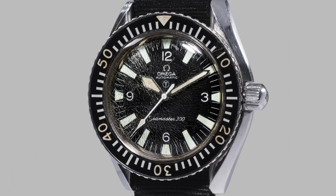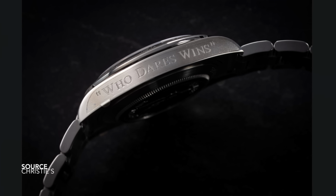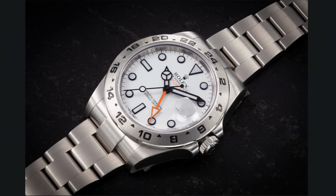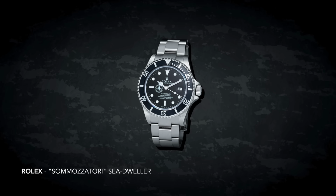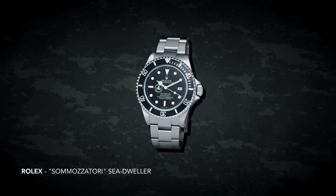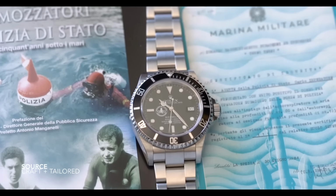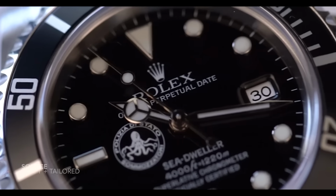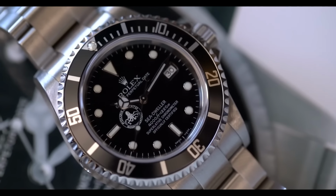So after quickly running through that timeline, I thought to get us a little bit more oriented for the modern Omegas that we're going to look at, I would discuss watches that have been made over the last 15 years, specifically for certain branches of the military in small batch numbers. A good reference to start is the 2008 Rolex Sea-Dweller Somazzatore. It's believed that a batch of about 79 watches were made, and the only real thing that separates this from the regular production model is the small octopus insignia at the 9 o'clock position. It's a great looking watch, highly collectible and sought after.